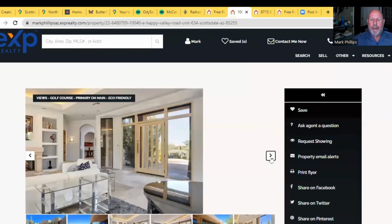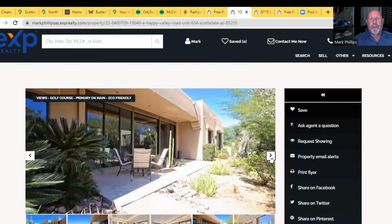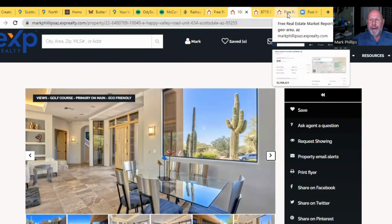Beautiful home. All kinds of upgrades and extras. I mean, it's 3,500 square feet and it's all on one level. So there's all kinds of things that you can take advantage of and see. Very beautiful home. So that's kind of how things are in Scottsdale.